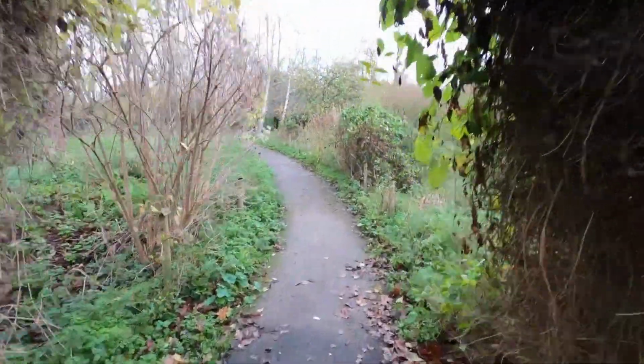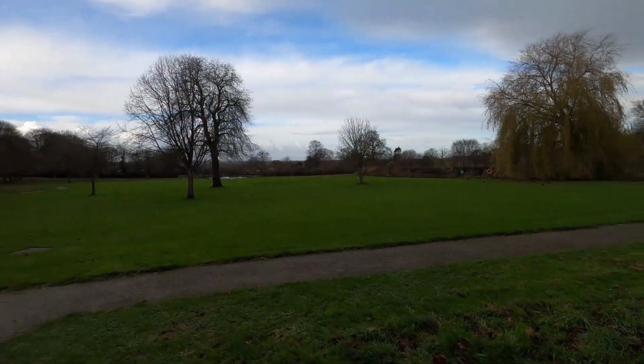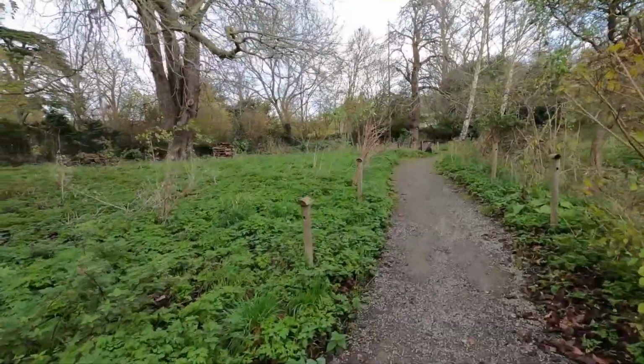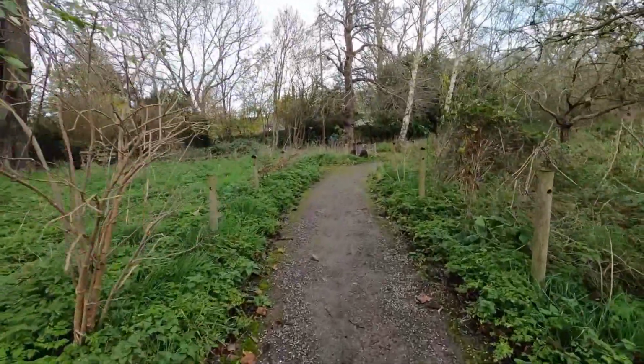There's 36 acres of parkland around to enjoy at Glastonbury Abbey, and they've also created a little wildlife area here in the woods, which we've never seen before actually, so it might be a nice place to bring the kids for a little wander in the summer.